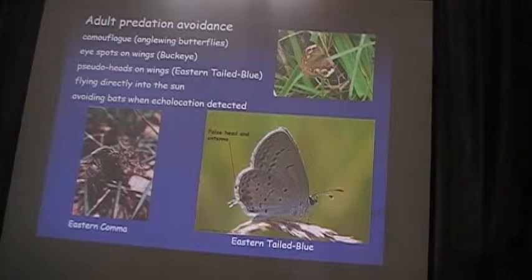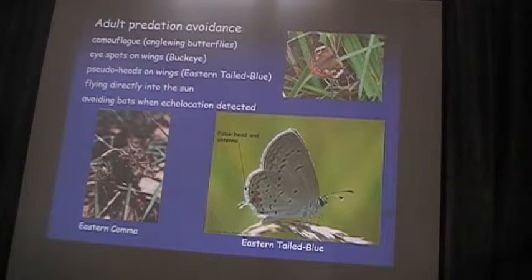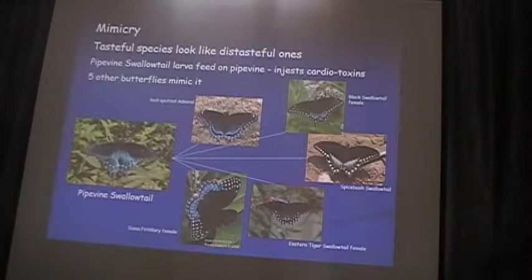Butterflies can fly with the most beat up wings you can imagine. They're half gone, but they can still fly. So that's one of the ways that these guys are able to survive, which is very interesting. The other way, we're looking at the butterflies in the case here. In West Virginia and Appalachia in general, we have some really extensive mimicry going on for predator avoidance.